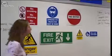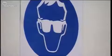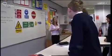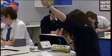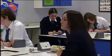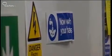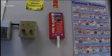To try and actually get them thinking, I've got quite a few hazard signs which I'm actually going to put onto the board at the beginning. Where do you think you might find one of these signs, and what do you think that sign is there for? What we're then going to do is go into the lesson and talk about those hazards and signs and symbols in the workplace, but also try and link it through into what you might find in a science classroom. So, for example, in the room we've got a fire blanket.